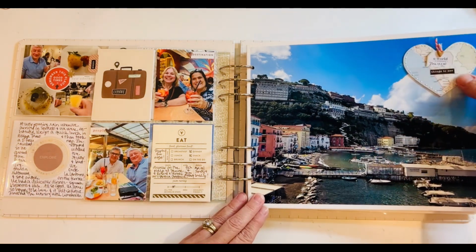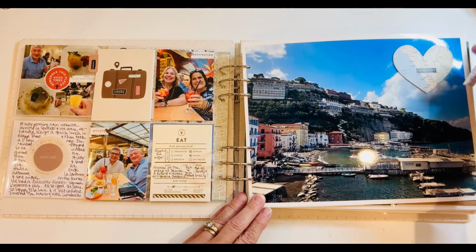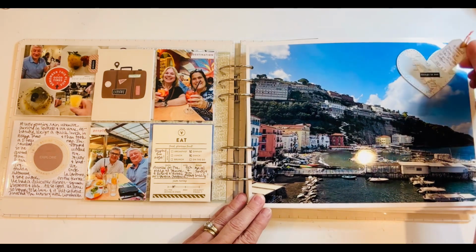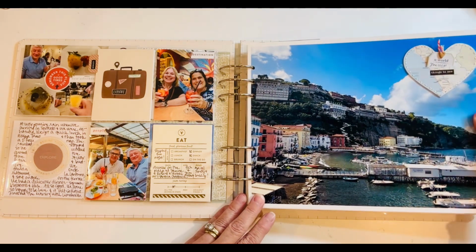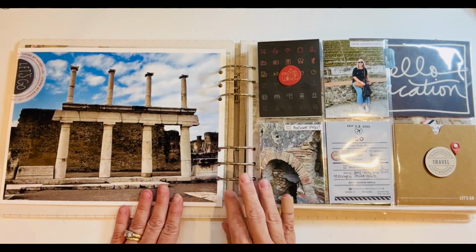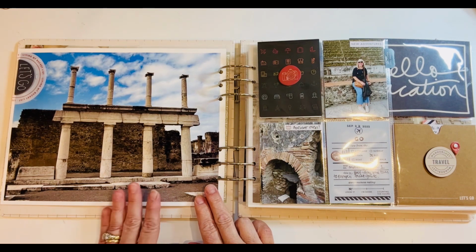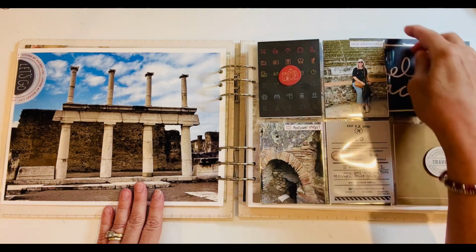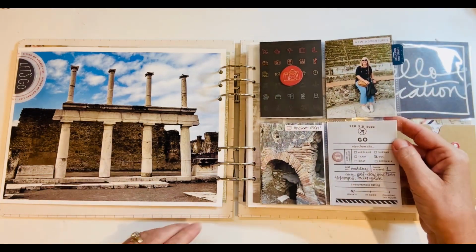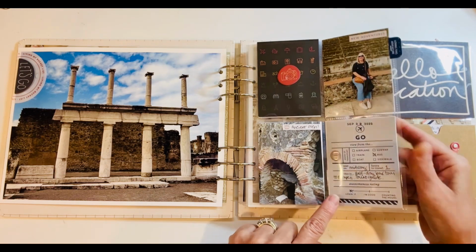And I loved using these map hearts that were, I believe, from two years ago collection, and putting a little tag in there on the large photos. This was our second full day in Sorrento, and we did a bus trip to Pompeii, which truly was amazing. If you ever have the opportunity, you should go. So I love that full page photo, and this is another one of those cards from Everyday Explorers.